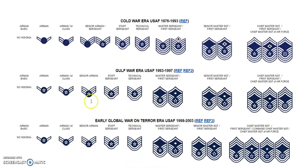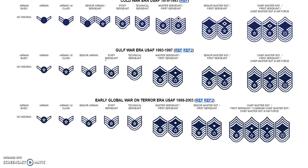All right, in 1976, they try an experiment with these stripes, and they blew out the star in the meatball for Airman First Class and for Senior Airmen. So in the lowest of the 3 enlisted ranks that have an insignia, E2, E3, and E4, they blew out the star in the meatball. It's still there, but it's harder to see because it's blue on blue. And then to indicate the difference between a sergeant and a senior airman, the sergeant has the old traditional white star. Other than that, everything else remains the same.